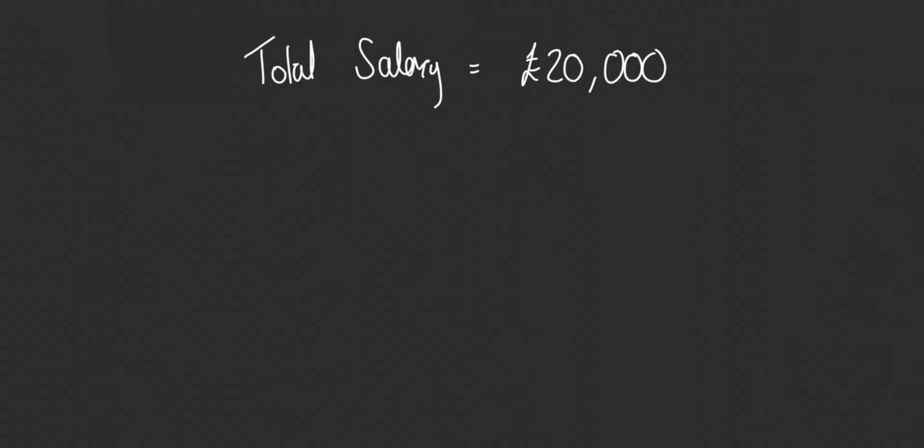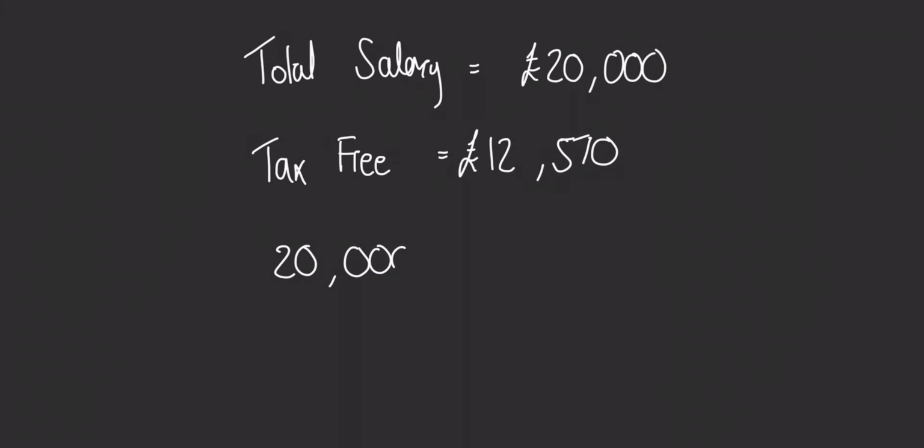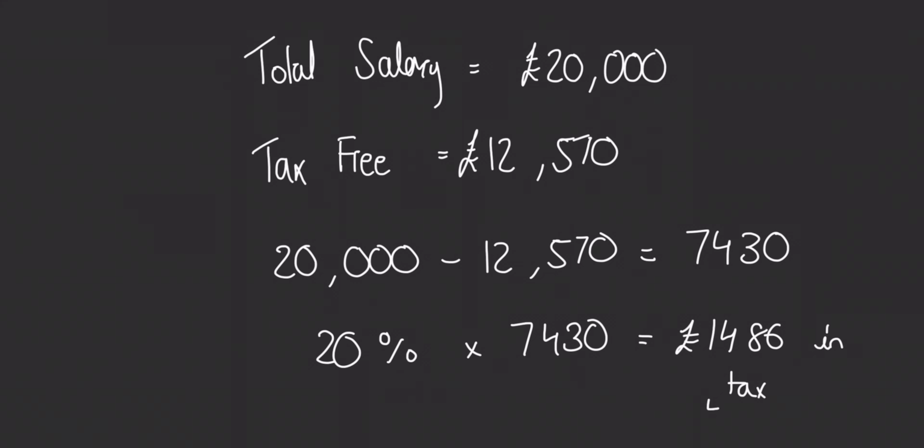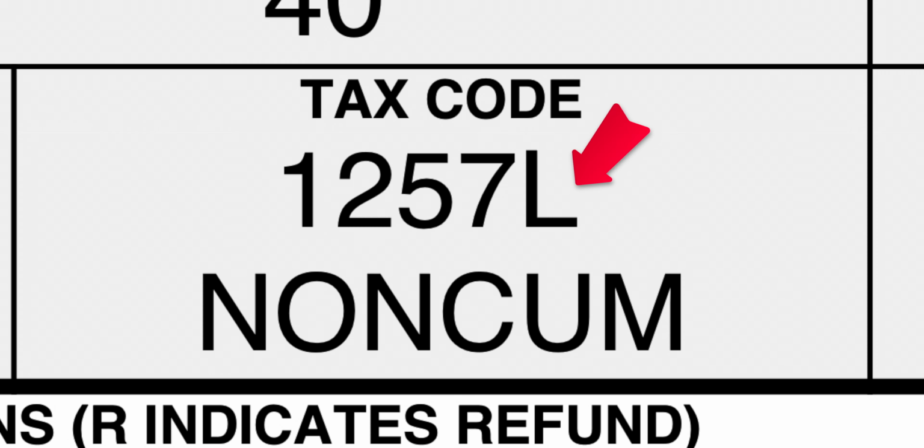Keep in mind that you're not actually taxed those percentages on the full salary. That means that if you earn 20k a year, you pay 0% tax on the first 12.5k and then pay 20% on the remaining amount. That makes it only 20% of 7.5k. I hope that makes sense. The second part, the L, is essentially just the government reminding you of the L that they're handing down to you.